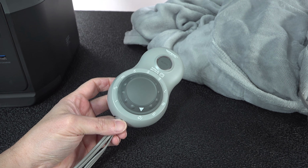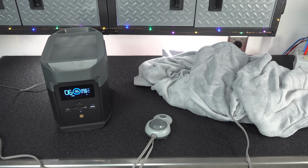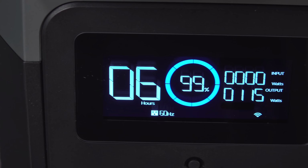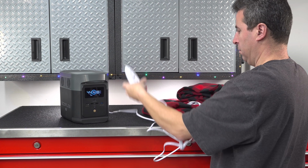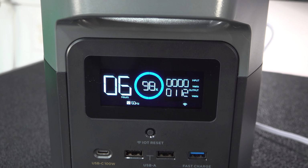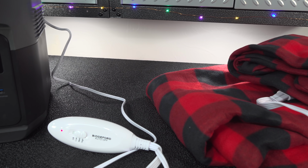Here I'm powering this larger queen-size blanket using this battery power station. Now this one is the Ecoflow Delta Mini, and I could run it continuously on high for 6 hours because it's only drawing about 114 watts. I also tested out the other comforter, set the thermostat to high, and it was using about the same 114 watts. Electric heating blankets can be one of the most efficient ways to direct heat exactly where you need it.